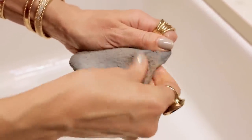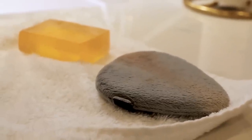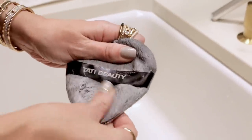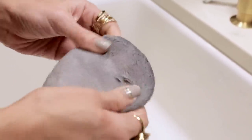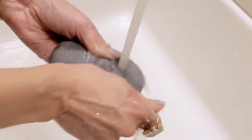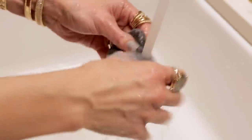It is obviously best to clean it right after use, especially if you're using wet products so they don't dry into the Blendiful itself. But if you're in a rush and you forget to clean it, if it's been kind of soaking into the Blendiful all day and you didn't wash right away, just let it sink in for a minute or two, kind of similar to how you would remove waterproof mascara versus regular mascara. You would probably want to use oil and let it soak on your lashes for 30 to 60 seconds before swiping away. So it depends on the products you're using, but there is a way to clean this no matter how you choose to use it.